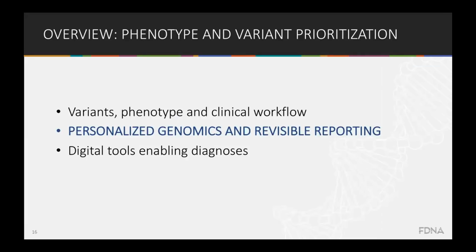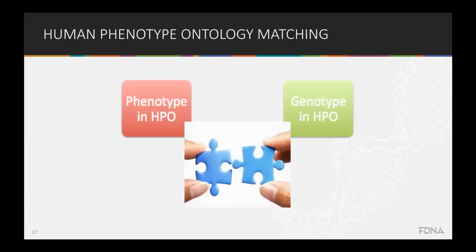I'm now going to move on to personalized genomics and revisable reporting. But first, I just want to back up a little bit to talk about how detailed phenotype is used in clinical diagnostic reporting, especially as it's related to whole exome sequencing and its use in automation. Once we have the patient's clinical symptoms, we convert those into a standardized phenotype language called HPO, which stands for Human Phenotype Ontology. It's a numerical representation of the clinical symptom. Whole exome or genome sequencing is performed by comparing the patient's clinical symptoms to the HPO terms associated with the patient's specific sequence variants.